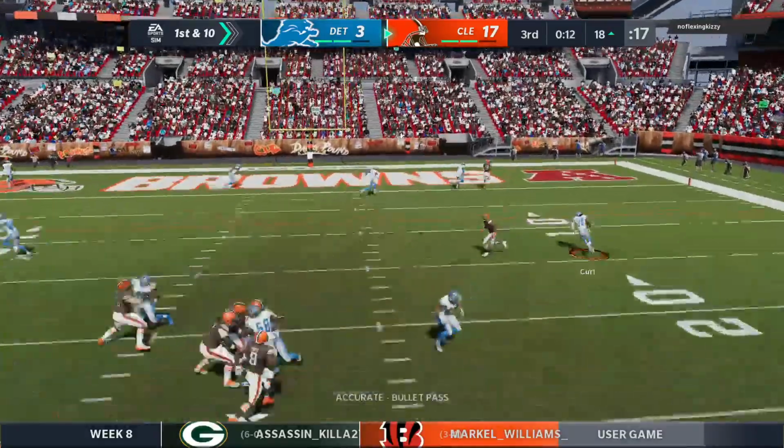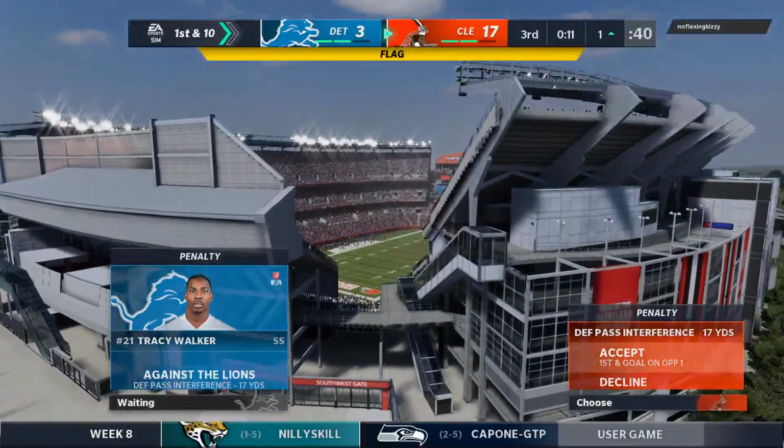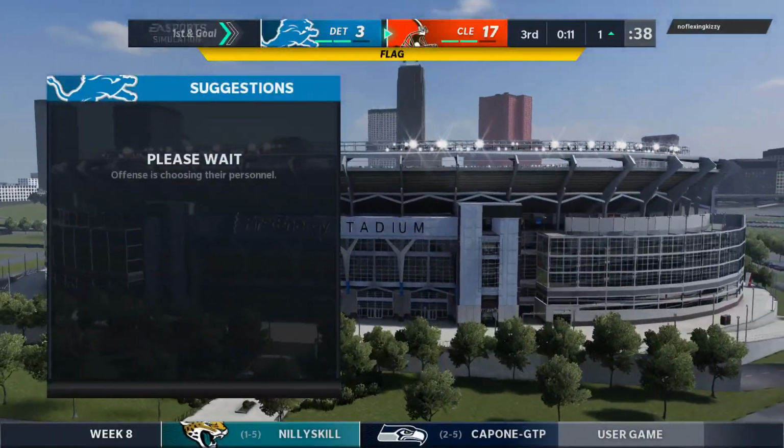Mayfield now looking to throw on 1st down. And that'll be incomplete. We do have a penalty flag down, however. Let's see what that's about.